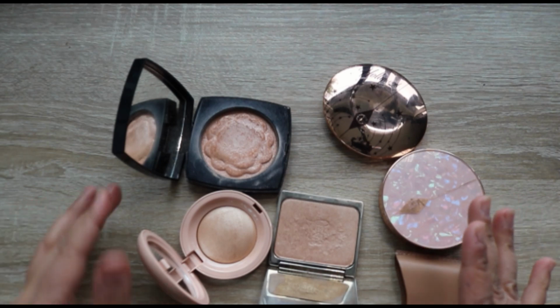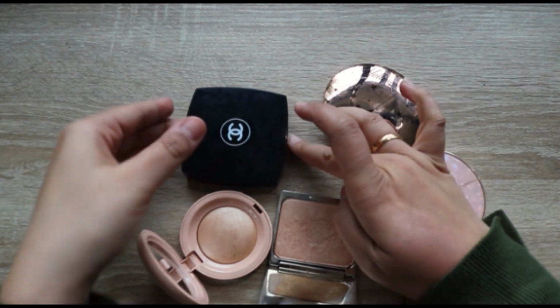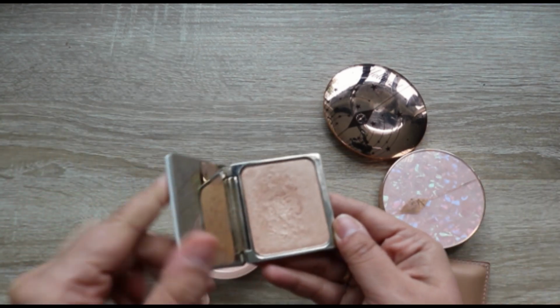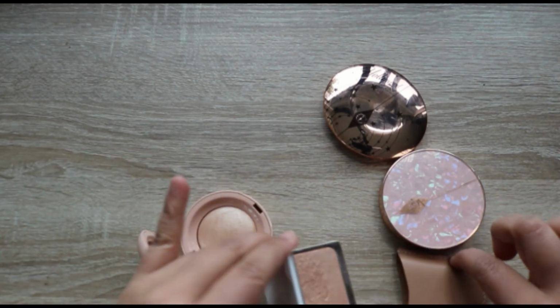I love these three. This Chanel one has the best finish of all time. This is like a luminous powder. Keeping 100%. If you didn't recognize it, that's the Rêve de Camélia highlighter, but the embossing is completely gone because I've abused it. This is the La Bouche Rouge highlighter. Also, the embossing is completely gone.